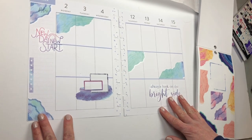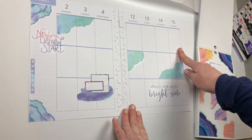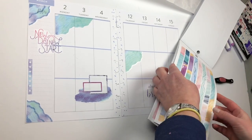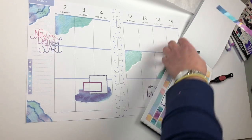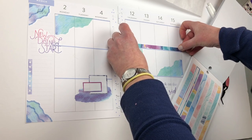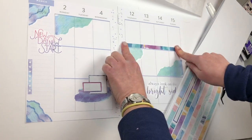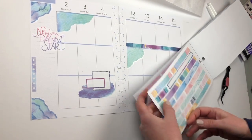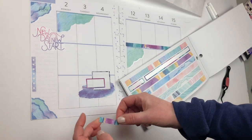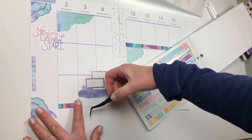Okay. So now I'm going to, I need a washi strip over here. So I'm gonna do that. Okay, so I'm going to put this washi strip over here. My daughter will be out of town. That's to remind me that she's leaving. She's missing school again for Model United Nations. And then I'm gonna put another one down here. Oops. And that's just gonna be decorative.